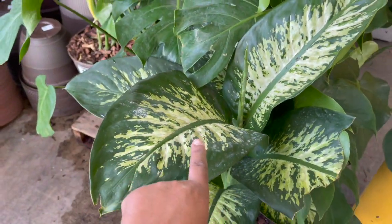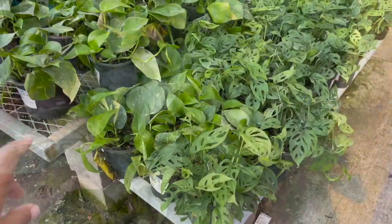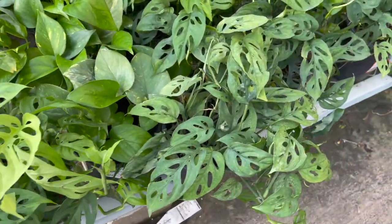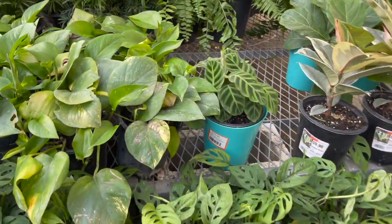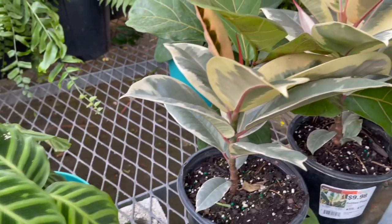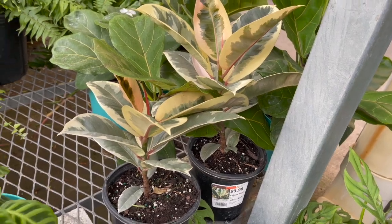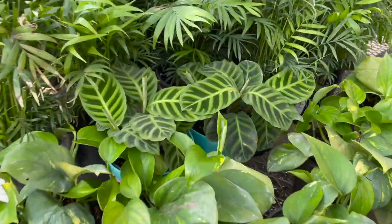Also this Dieffenbachia, same price, $49.98. Okay, so over here they have some Monstera Adansonii's for only $9.98. And they also have some Calathea Zebrinas, $14.98. As well as some Ficus Elastica Tinekes, same price. There's some more Calathea Zebrinas over here.